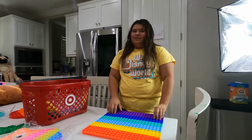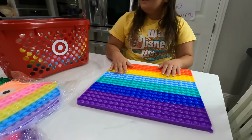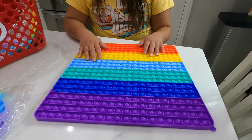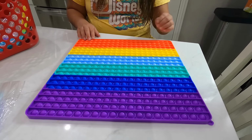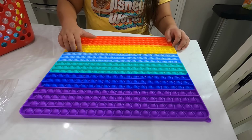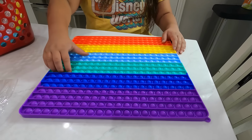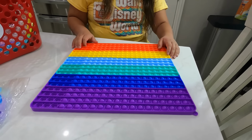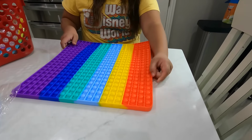Or kiss the poppets or hug them. Yeah. Can you stop doing that when I'm gonna pop this? No, I can't. Pops good. Do you think it can like do this?